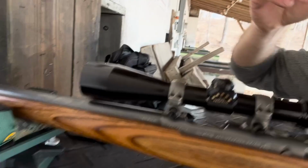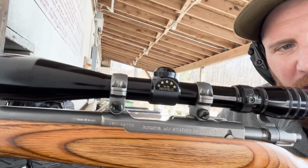I know maybe there was an exclusive for the 17 Super Mag. They make this in a 17 also. At least they did. I'm not sure if they still do anymore. Old scope on it. Old Redfield. The old Redfield 5-star, 3-9.